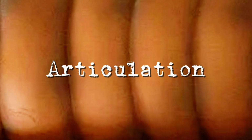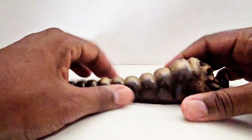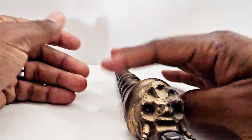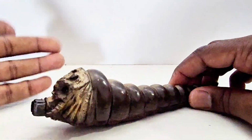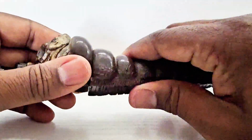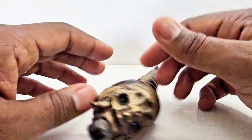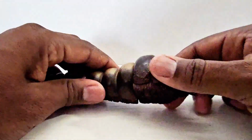Now, let's talk about articulation. There barely is any. What you see is what you get with Mothra. However, you could always pretend it's walking like that, I guess. That's ridiculous. But it does have one point of articulation by the neck. It can rotate its head and its back hump. So you could do that, I guess. I'm not sure what that's going to accomplish on your display, but it's there.